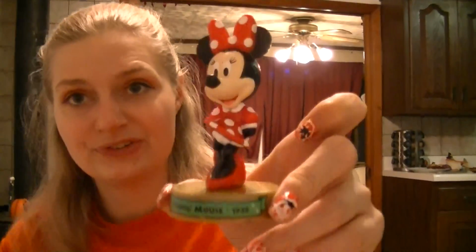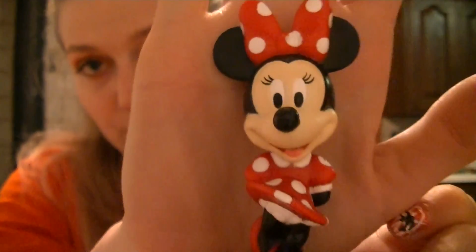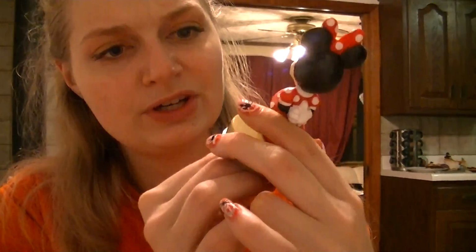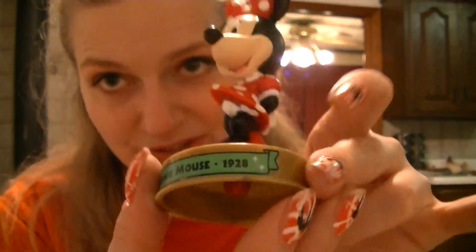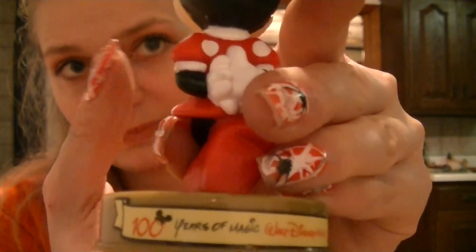But the first one I have here is Minnie Mouse. The classic little Minnie. Isn't she cute? How beautiful is she? They were beautiful. I know you can get them on eBay, and they're highly sought after. It says Minnie Mouse 1928 was her release date. That's what the dates are on there. That was the date they came out. And it says on the back, 100 Years of Magic. I've kept them in fairly good condition.